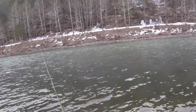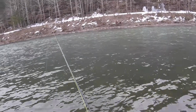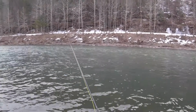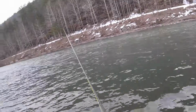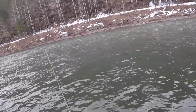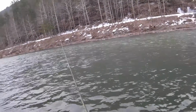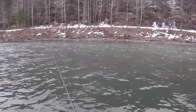Okay, guys. Had to adjust my rig. I thought I had a number one split shot on, but it was a number four. So I took my number four off and put a number one on, a little bit bigger. Get it a little bit deeper, slow it up a little bit. Adding weight does add some drag, but if the fish are on the bottom, you've got to add weight to get it on the bottom. You just don't have any choice about it. I'm probably fishing in a good three to five foot of water, and you've got to get it down to where the fish are.